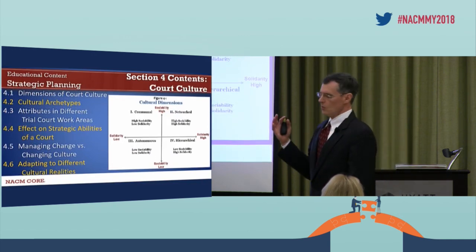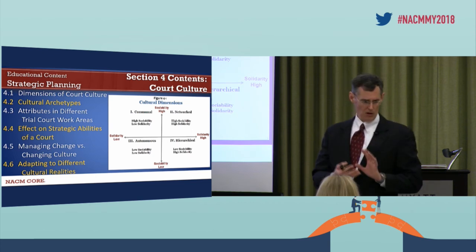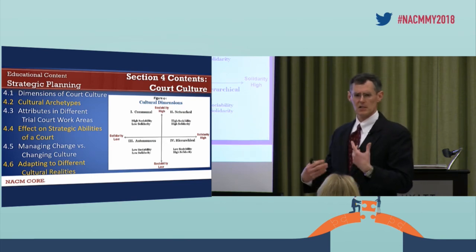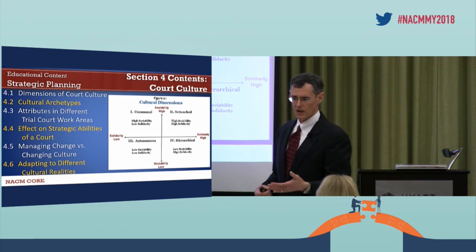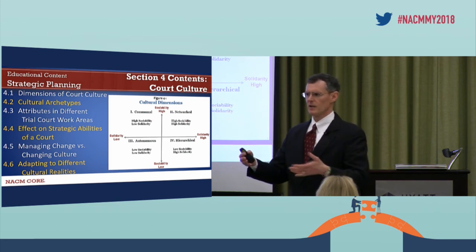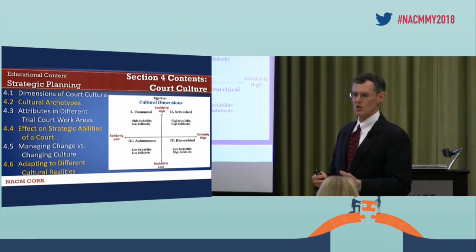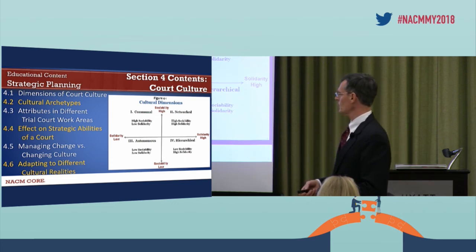In Section 4, we try to explain at the front end what the culture types are, and then get into what their implications are for the strategic planning process. Now, just as in a Myers-Briggs personality assessment, you're familiar with what those are? Okay, they'll tell you that there's no inherently good or bad personality type. It's the same thing with culture types. It doesn't mean that they can't have positive or negative implications for strategic planning or any other change management effort.